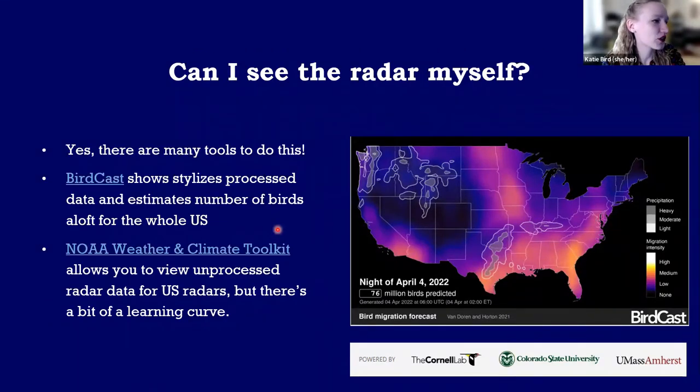And BirdCast is also great because it tells you in an estimate of millions of birds how many birds are flying over the US every night. It's amazing. There's also a tool from NOAA called the Weather and Climate Toolkit, which allows you to view unprocessed radar data, but there's a bit of a learning curve. So typically I like to recommend BirdCast if you're interested.